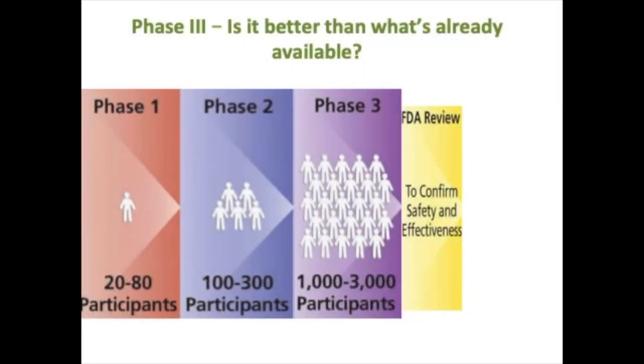Submission for FDA approval, the New Drug Application, NDA. In the United States, when Phase 3 clinical trials, or sometimes Phase 2 studies, show a new drug is more effective and/or safer than the current standard treatment, a New Drug Application, NDA, is submitted to the FDA for approval. The FDA then reviews the results from the clinical trial and other relevant information.